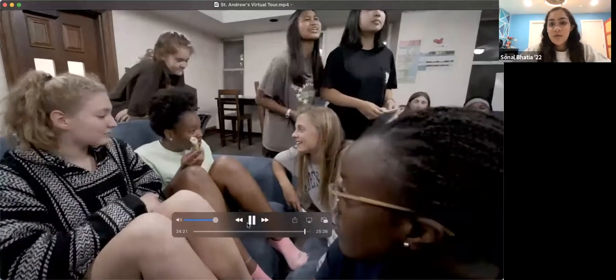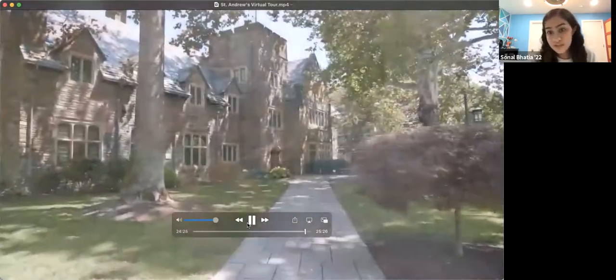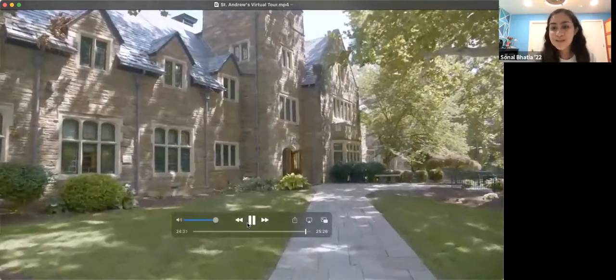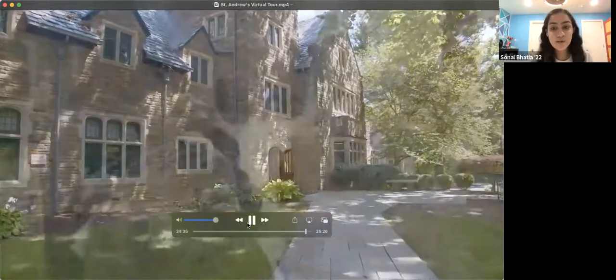And this is a scene from Moss Dorm. So the Moss Common Room is still there. It's currently going under renovation this summer. So a lot of things are changing at St. Andrews, but I promise you that the culture is the same. The traditions are the same. We still do the Frosty Run. We still have the square dance, which we really missed last year because of COVID, but we're really excited to bring all that back.